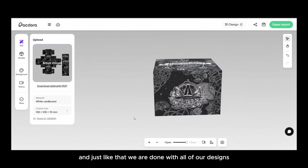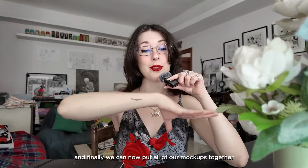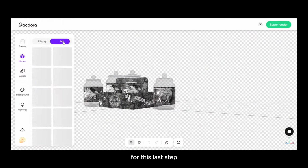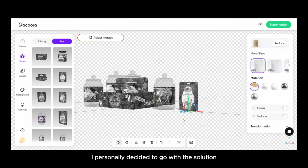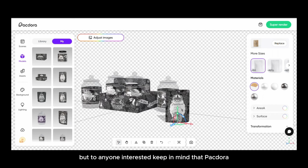And just like that, we are done with all of our designs. And finally, we can now put all of our mockups together and create our final product lineup. For this last step, I'm going to use all of the models I created previously to arrange them into a single picture.